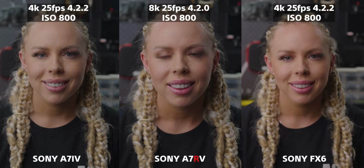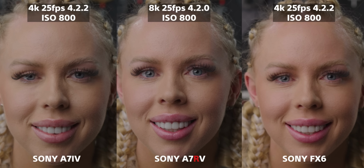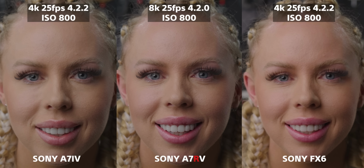Image quality is one thing that is probably the hardest thing to judge with the A7 IV. I've compared this against the A7R5, the A1, the FX3, A7S3, the FX6, FX30, all those kind of cameras that are pretty much the newer ones, the top end range. And image quality, it's just really hard to say because it really depends on what you want. It really depends on what the client wants, what is actually required for any specific job or platform that you're actually going to be uploading this to.